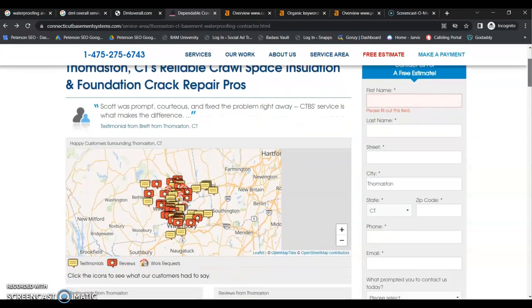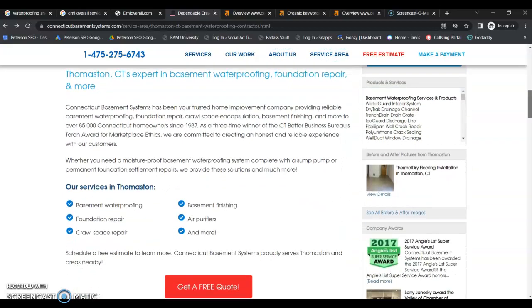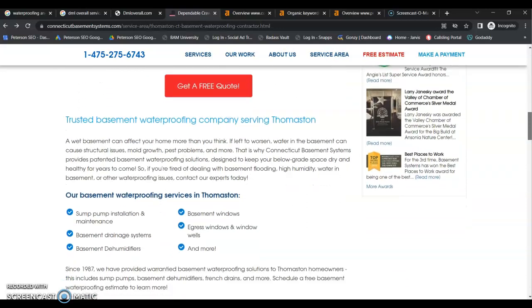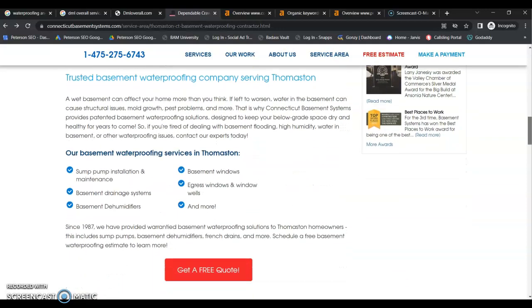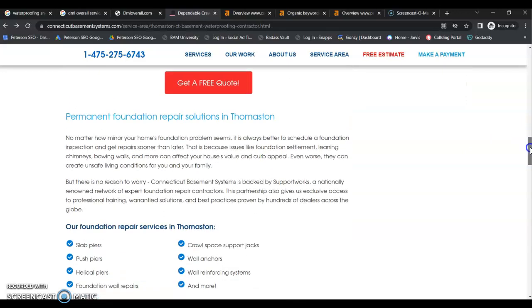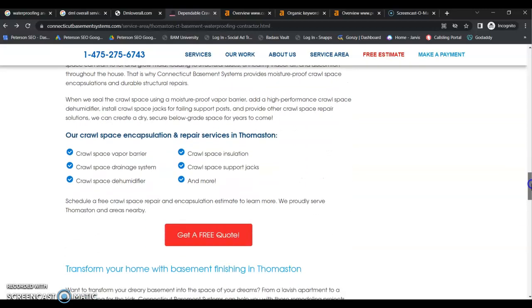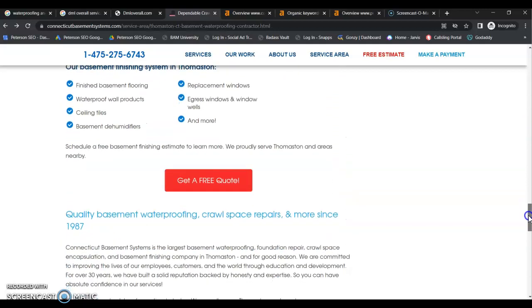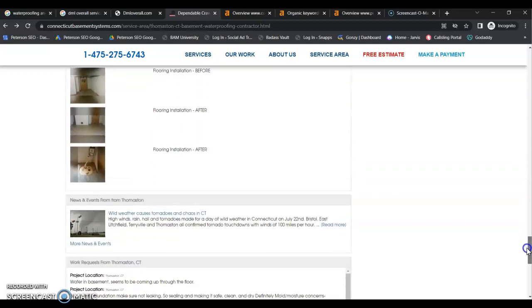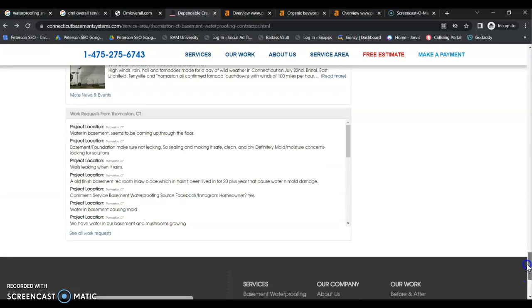So if we look here, this is not their homepage. This is a service page that you would be competing against. They have some content. They are focused on this area, but I'm not seeing a whole lot of actual exact match keywords, which are really important when it comes to ranking. But they do have a good amount of content. So you would definitely have to beat their content on your home page as well as your service pages.